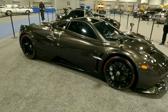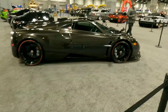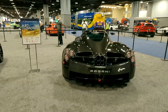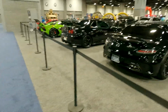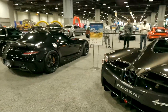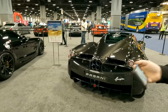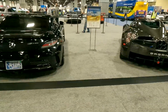That's a Pagani. The dude over there is calling it a Ferrari. Yeah, I think so. One of the dudes over there, that's a Ferrari. I don't know. I think I remember seeing a blue one that I sent you a picture of, out in Connecticut. It just looked absolutely amazing.